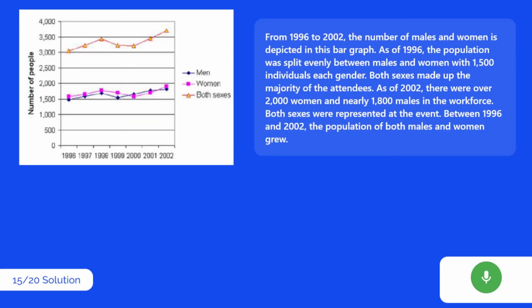From 1996 to 2002, the number of males and women is depicted in this bar graph. As of 1996, the population was split evenly between males and women with 1,500 individuals each gender. Both sexes made up the majority of the attendees. As of 2002, there were over 2,000 women and nearly 1,800 males in the workforce. Both sexes were represented at the event. Between 1996 and 2002, the population of both males and women grew.